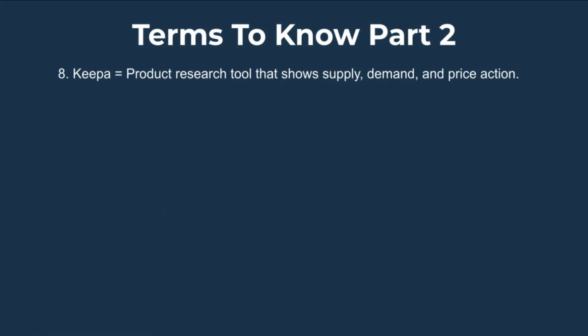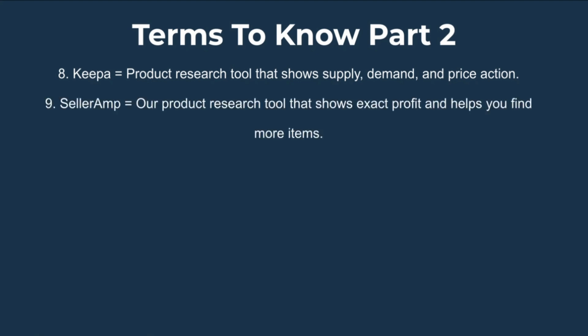Keepa is a product research tool that shows the supply, demand, and price action over time. So Keepa is basically like stock charts for Amazon products. It shows how it's done over time. That's a really, really important tool you guys need to be using. I'm going to walk you through everything you need to know with that. SellerAmp is our product research tool that shows the exact profit and helps you find more items, factoring in shipping, fees, sales tax, everything like that.